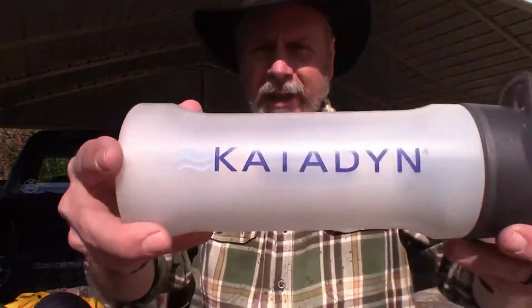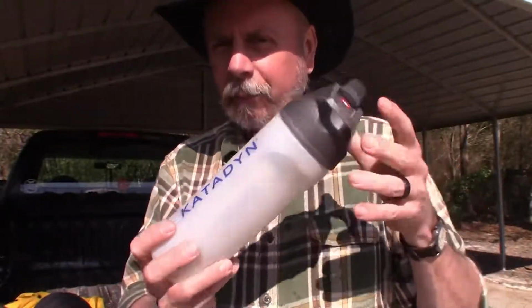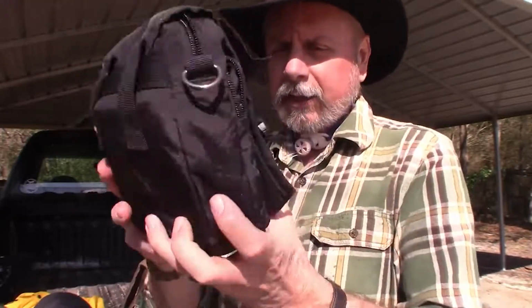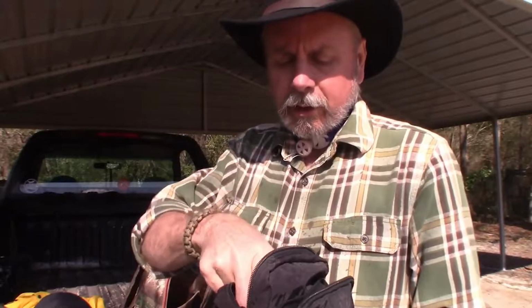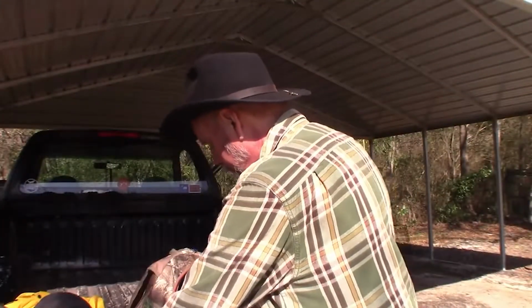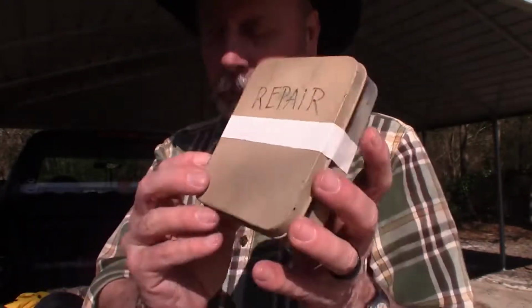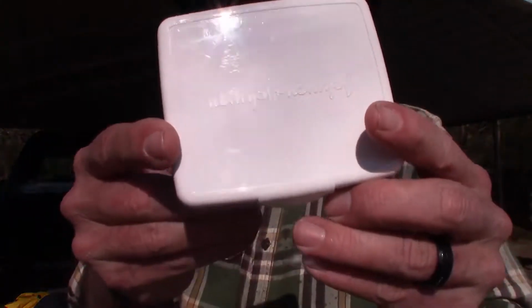And then I have this Katadyn water filter system. You just pour the water in, the filter's right there. I think 99.9%. It's a good filter. And then I have this little bag here, and it has many different items inside of it. Got some super glue, some duct tape, some zip ties. I've got another little repair kit. I'm not going to open it up. It's got some needles, some tape, more glue. Another little first aid kit, little boo-boo kit.